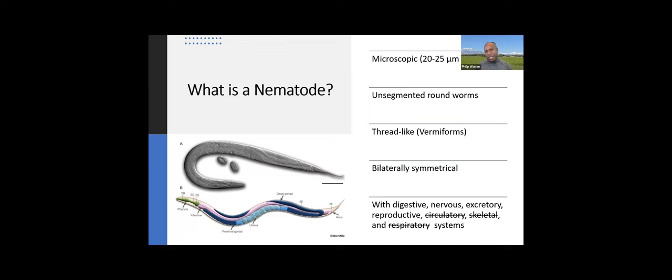A nematode is a roundworm. It is microscopic, 20 to 25 micrometers wide and less than a millimeter in length. Unlike a segmented worm, it is unsegmented, and it is thread-like, or vermiform. When you cut it in half, it is bilaterally symmetrical, so you can equally cut it in half.